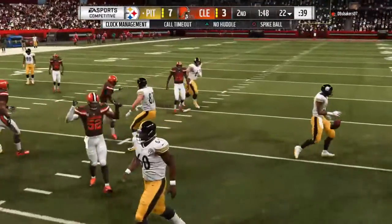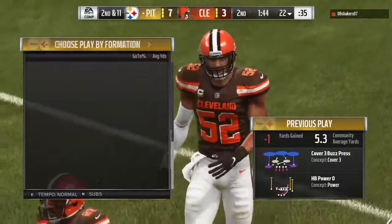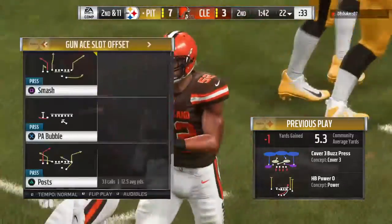And this one goes nowhere. Losing yardage back at the 22. It's a loss of a yard there, and now 2nd down.